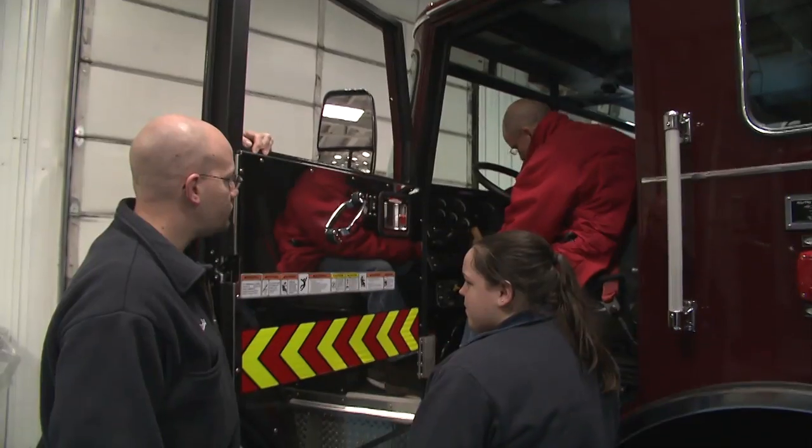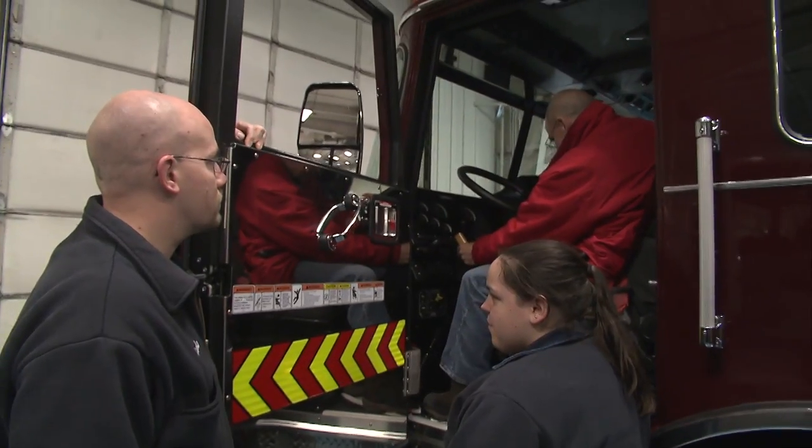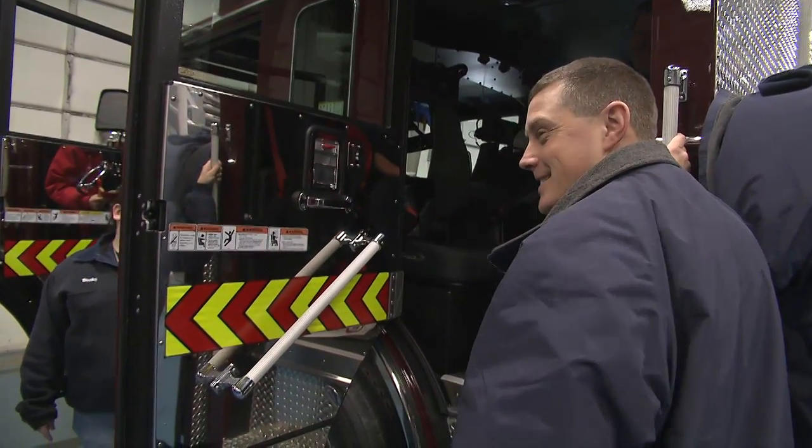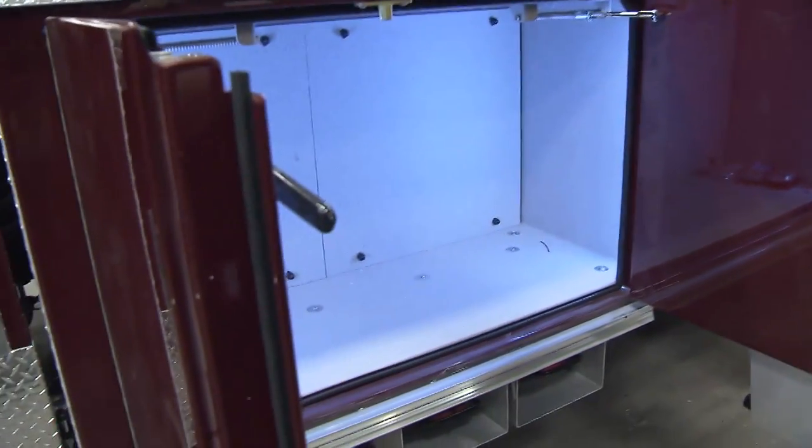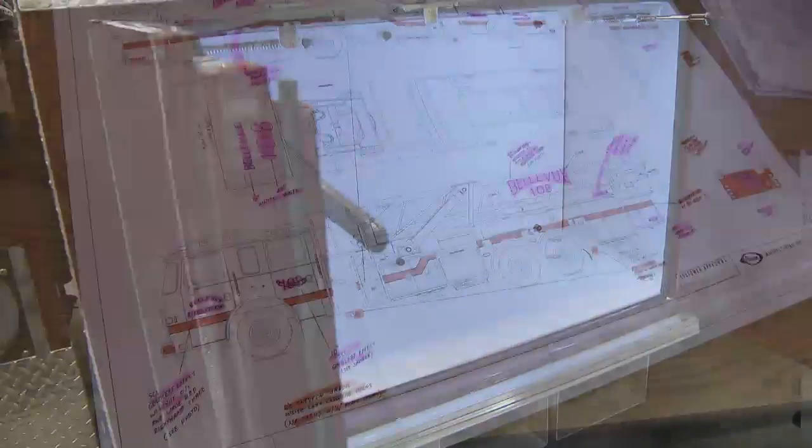A couple of graphic things we've already picked up on is the front doors have the chevrons in them, and we want to put them on the compartment doors. We didn't think of this last time we were here, but just when they're open so they don't get clipped by a vehicle at the scene of a call.